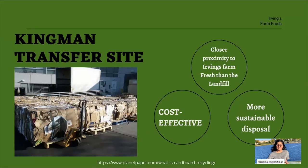It takes about half an hour to do a round trip from Kingman transfer site compared to about 2 hours for the landfill. This option is also more cost effective in that it results in lower fuel cost and labor cost. And this option is also more sustainable in that the cardboard taken to Kingman transfer site is actually transferred to a recycling facility in Edmonton. Furthermore, there's also the benefit of keeping the investment Irvings have already made in their cardboard handling. They recently bought a trailer, which they use to store their flattened and stacked cardboard, and that can still be justified in their business model.